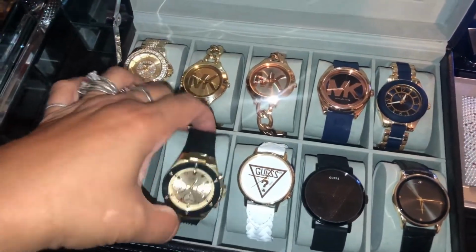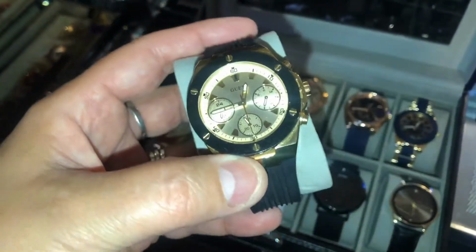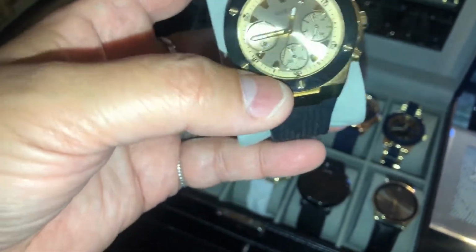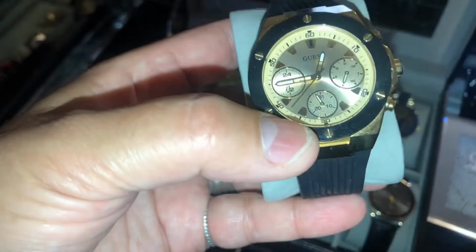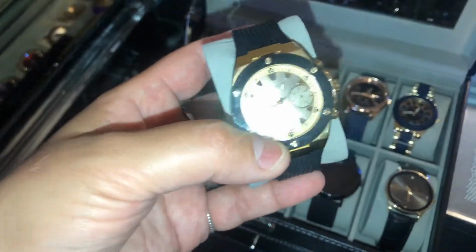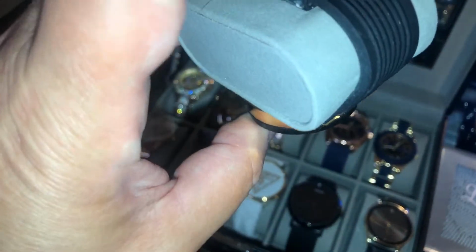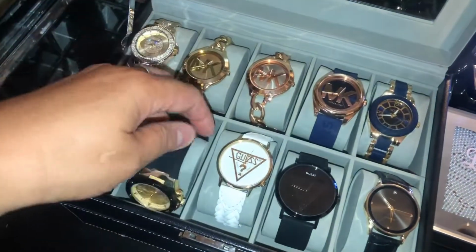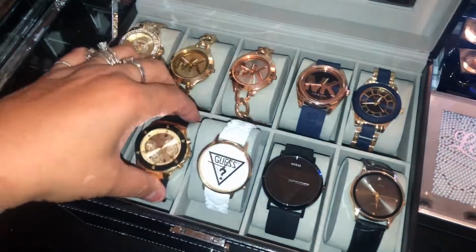Then this is another Guess watch. This one my husband got me, I believe it was Mother's Day this year. He got me this along with a Guess wristlet purse. So I love it. I love black and gold. Black and gold to me is so elegant. Anything with gold is elegant, but something about black and gold. So he got me this one. It's a very strong quality silicone band with the gold in the inner face and the outer face along with the black. And then I got this one also from Amazon.